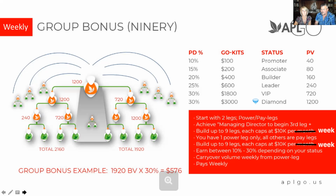So you can see the example down at the bottom, but I'll make it easy. Let's say your lesser leg was $10,000 and you're a promoter. Well, a promoter would make 10% of $10,000, which is $1,000, right? And let's just go down to the diamond, and you make 30%. So 30% of $10,000 is $3,000, and that's what you make weekly. So there's 4 pay periods during the month. Technically, if you repeated that, it could be $12,000 a month, just on one of those teams. And like I said, you can have up to 8 of them that caps out at $10,000 per leg per week.